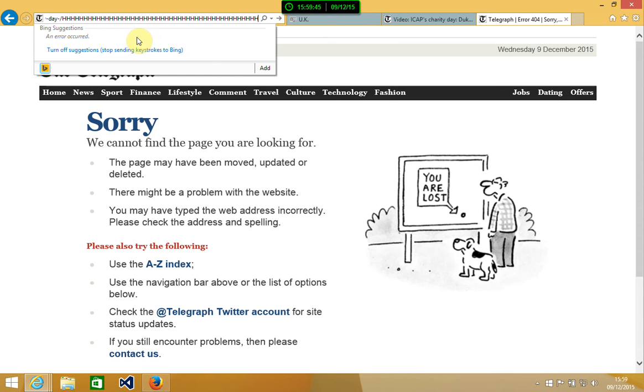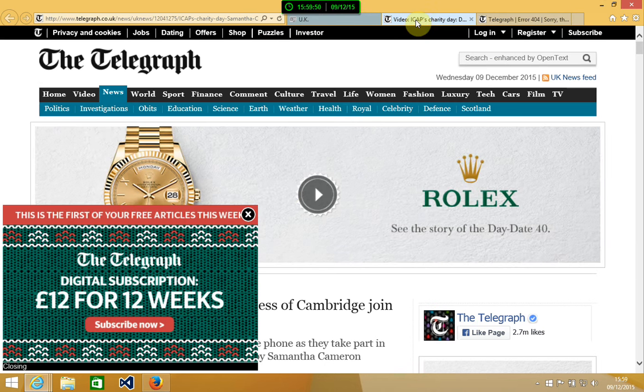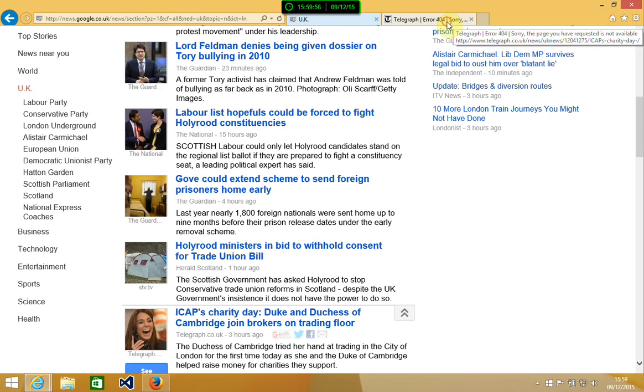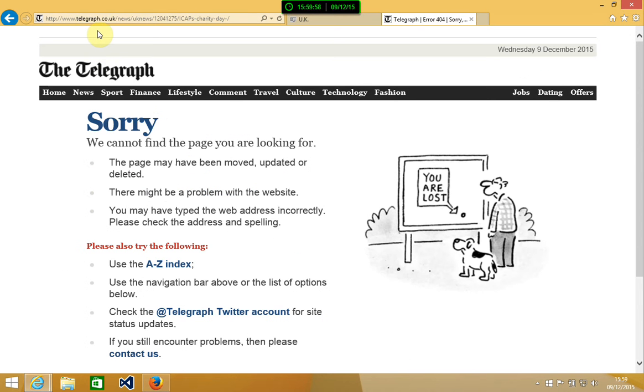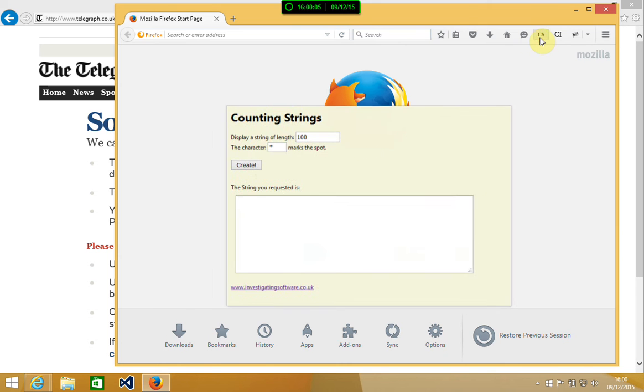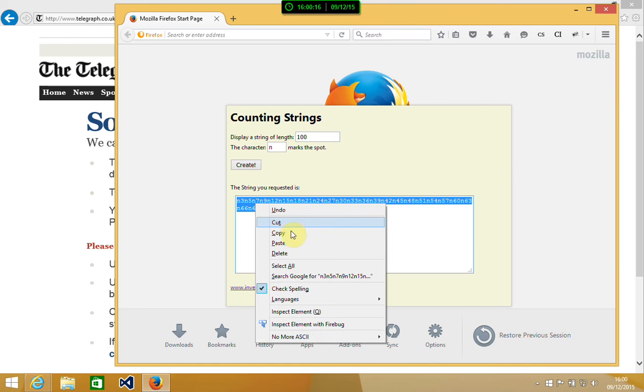Now, one way to investigate this is to take that URL and think, what are its properties? Well, we know it's long, okay? So let's try and generate a long URL of our own and see where it happens. So we use counting strings. I can generate 100 characters here. Now this was my first example, and what we got here is 100 characters using n as the marker. So these are perfectly valid in URLs. I don't have to worry about any encoding.